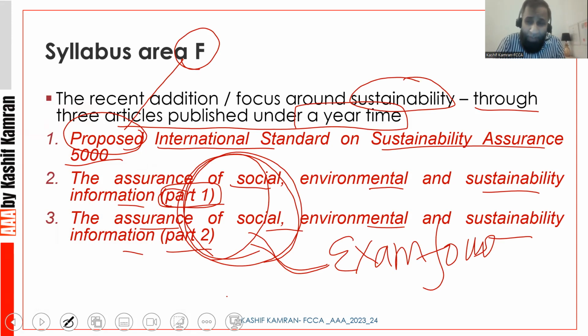Can it come in the June 24 exam? Can something around climatical risk and the auditor responsibility be asked? My regular students, you already have my video on that in your regular course. Please do ensure you revise it on the safe side. Data analytics, you read it on the safe side. And the three particular standards in front of your screen around sustainability. So sustainability, climatical risk, and data analytics. These are three things which I believe something could come in, but again, this is just a probability.